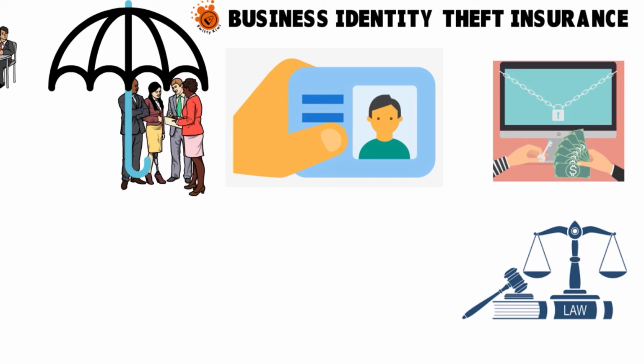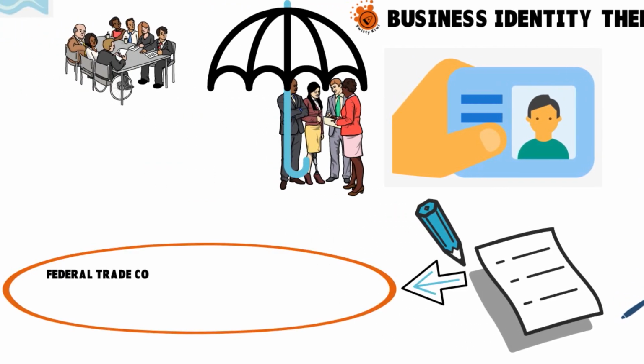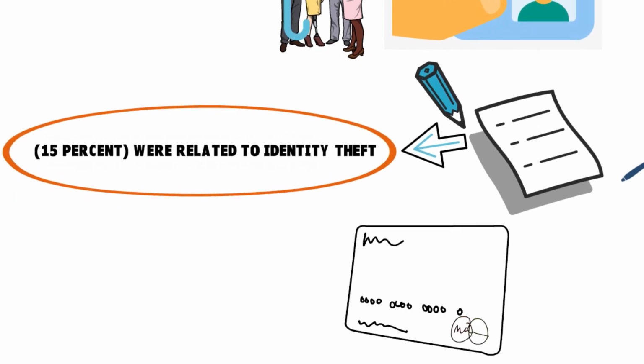Now, there was a report a few years ago that showed that the Federal Trade Commission, the FTC, has indicated that of the nearly 3 million reports it received in 2018, 1.4 million or 48% of all reports were fraud related, while 15% were related to identity theft. So that's a huge number here. If you take 15% of 3 million, you're talking about 450,000. That's a lot. So the FTC takes these kinds of reports very seriously. The report also found that credit card fraud was the most frequent form of identity theft in 2018.